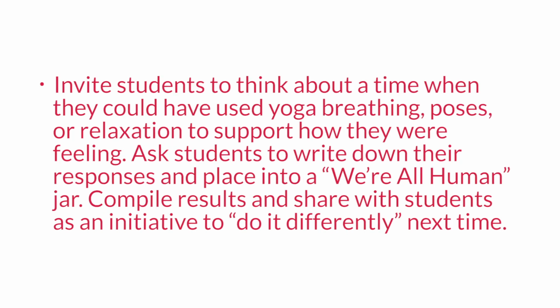Invite students to think about a time when they could have used yoga breathing, poses, or relaxation to support how they were feeling. Ask students to write down their responses and place into a "We're all human" jar. Compile results and share with students as an initiative to do it differently next time.